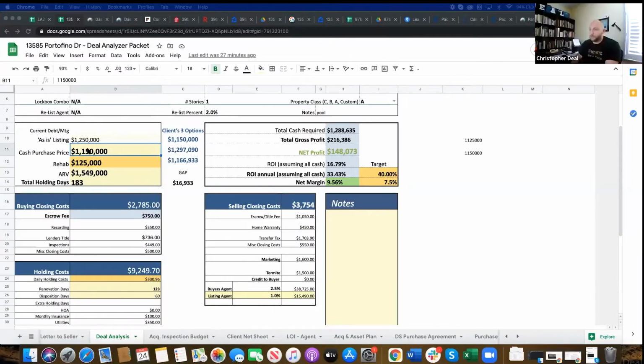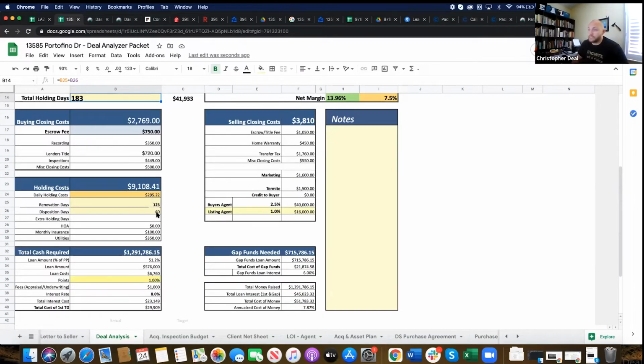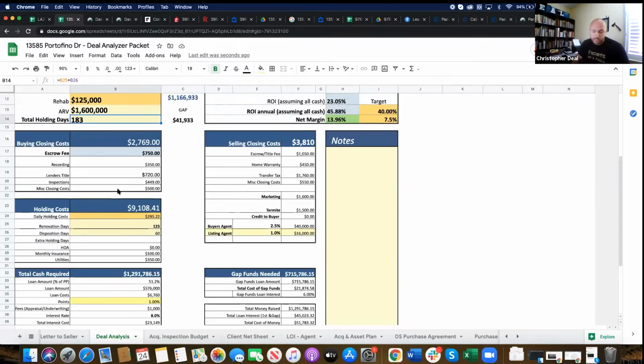All right. Well, man, again, stoked on this. I think it's a great scenario. So basically, if we were to do this, let's say we did the seller financing, right? So we're at 1,125, and I think we can still sell this for 1.6 all day, especially in 5 months, with 125K rehab. So right now it's showing 183 days for hold time. 183 divided by 30, that's 6 months.